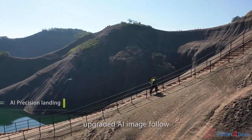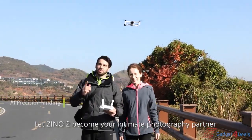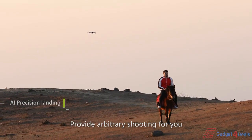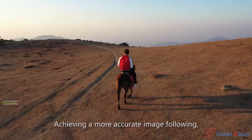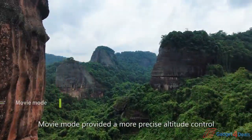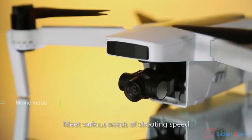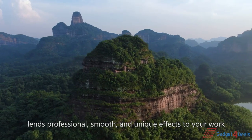Upgraded AI image follow. Let Zino 2 become your intimate photography partner, improving the response speed, increasing type identifications, providing arbitrary shooting for you, achieving a more accurate image following. Movie mode provides more precise attitude control. You can adjust the speed of the tilt axis of the gimbal on the app, meeting various needs of shooting speed, lending professional, smooth, and unique effects to your work.